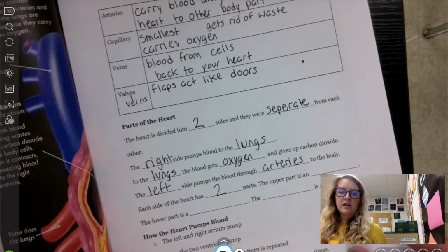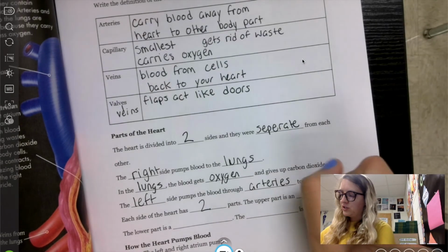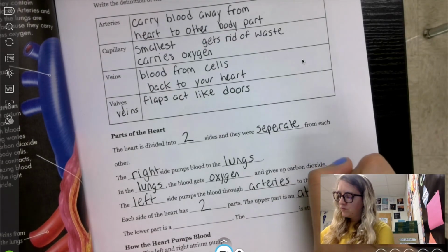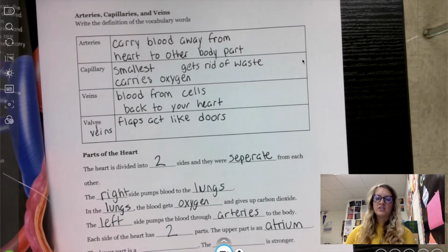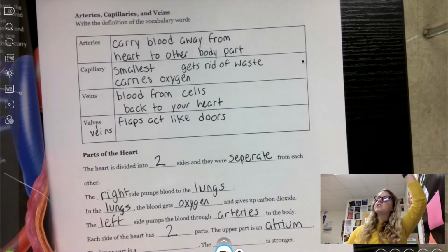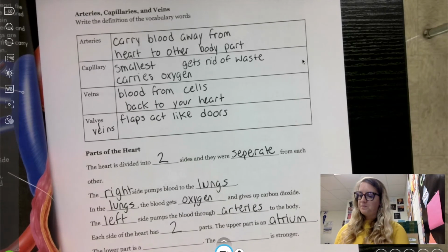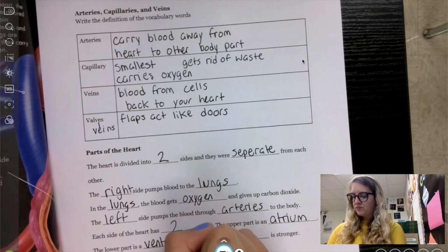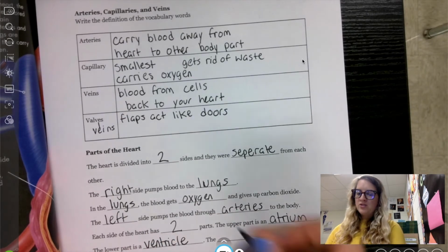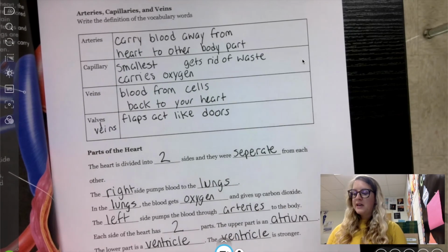So just looking at our notes then, the upper part is the atrium. And if you know what an attic is in your house, maybe you have an attic, maybe you don't, but the attic is way upstairs, it's above all the bedrooms. And so attic, atrium, upper, you can think that that's upper. And then the lower part is the ventricle. And then we know that the ventricle, the downstairs, is going to be larger and stronger.